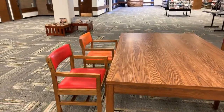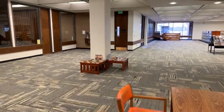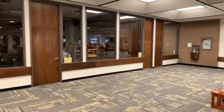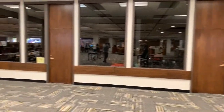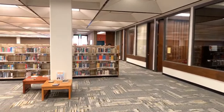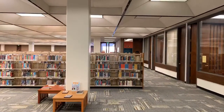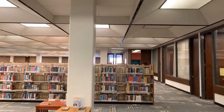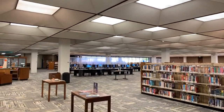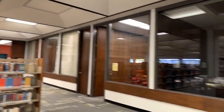Now, I mentioned when we got started that this was a mostly open space. What I didn't say was that all of the infrastructure has been pushed to the edges of the building. That means all the elevators, all the stairs, all the mechanics, all the service spaces are at the edges of our main library. So as we walk around, you can see some of these stacks, and we also see some study rooms.